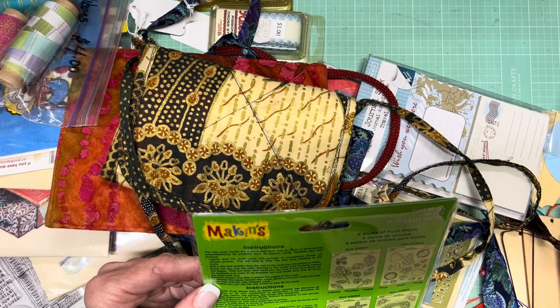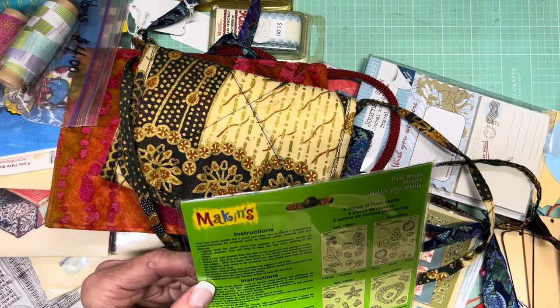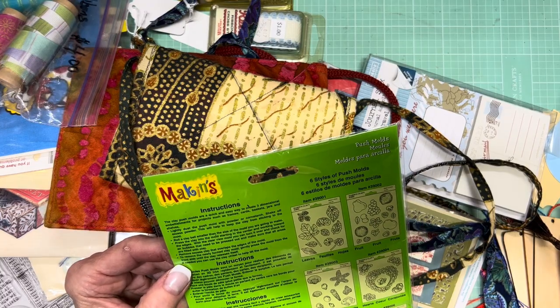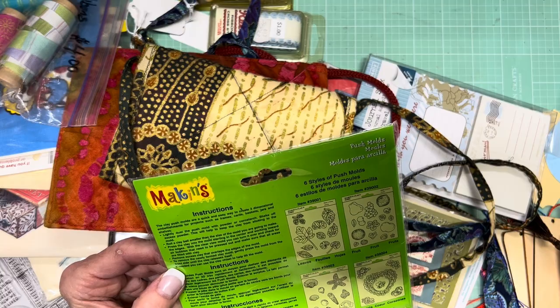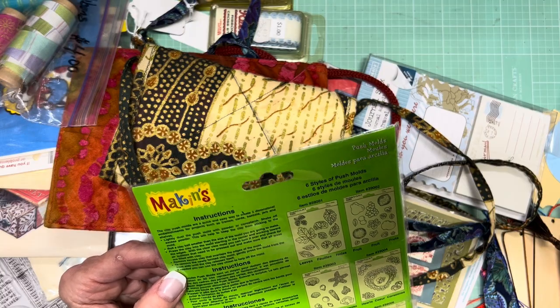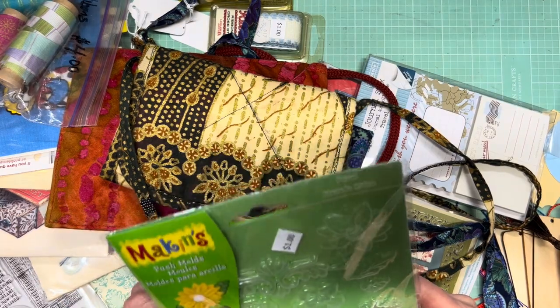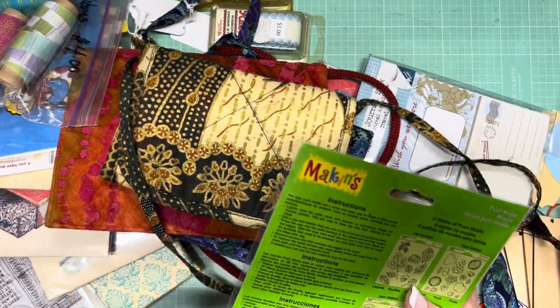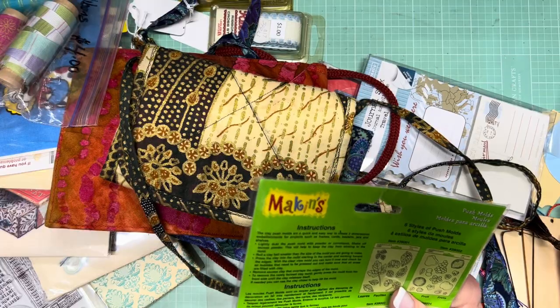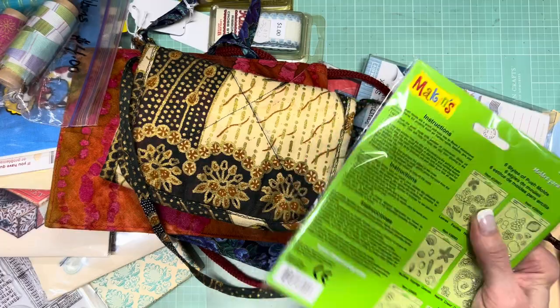See, it doesn't say what kind of clay to use. So this will be a bit of, I guess, experimentation. But for $1, I figured it could work. Now those molds, I don't know what this stuff is made of. I doubt that it's silicone for that price.